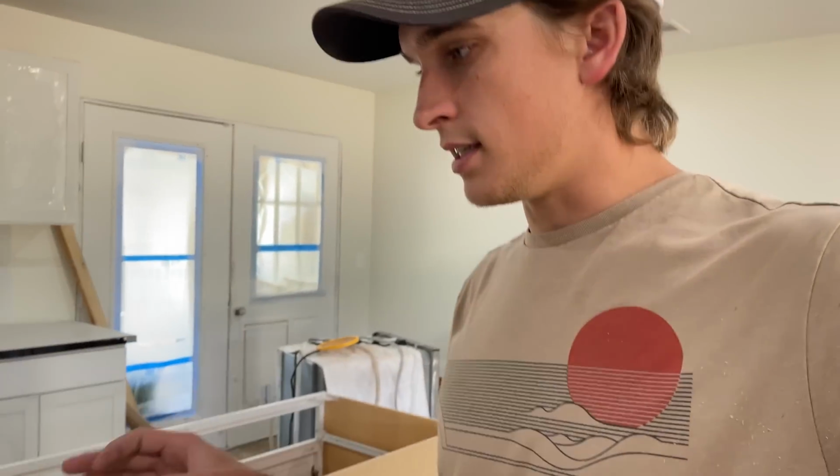Now all I got to do is go build a fake wall that is going to go on this front side to make the island bigger. Now, when you do this, you want to account for your offset.